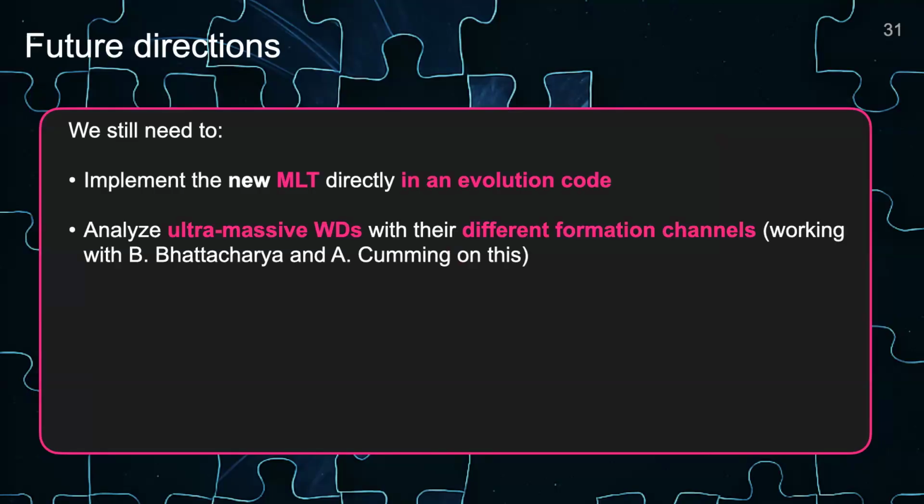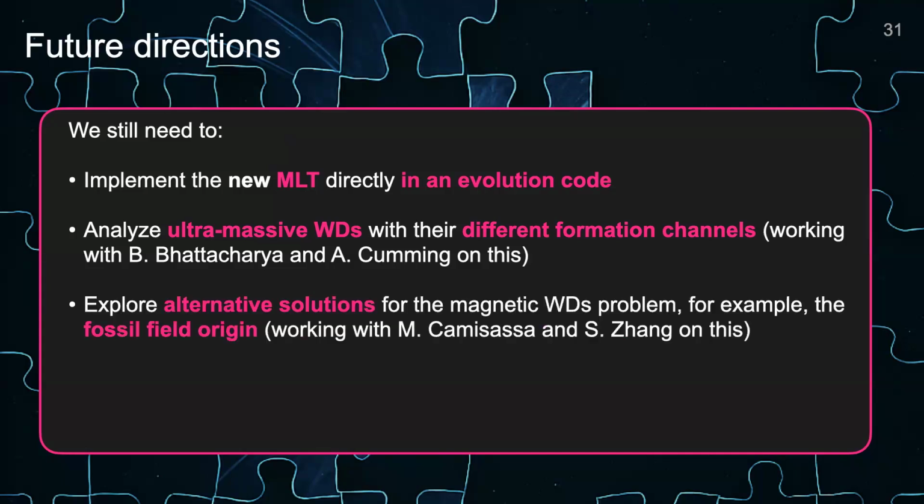We have to analyze the different formation channels of the ultramassive white dwarfs, because different formation channels lead to different composition, different time for the crystallization, etc. We are already working on this with another student at McGill and my supervisor Andrew Cumming.